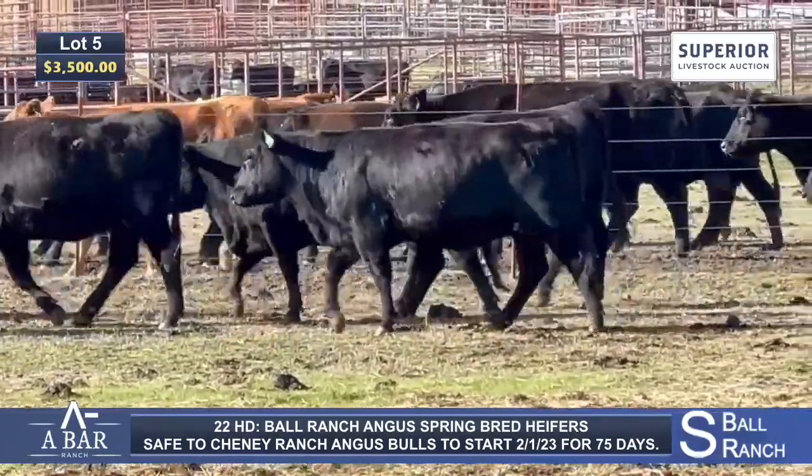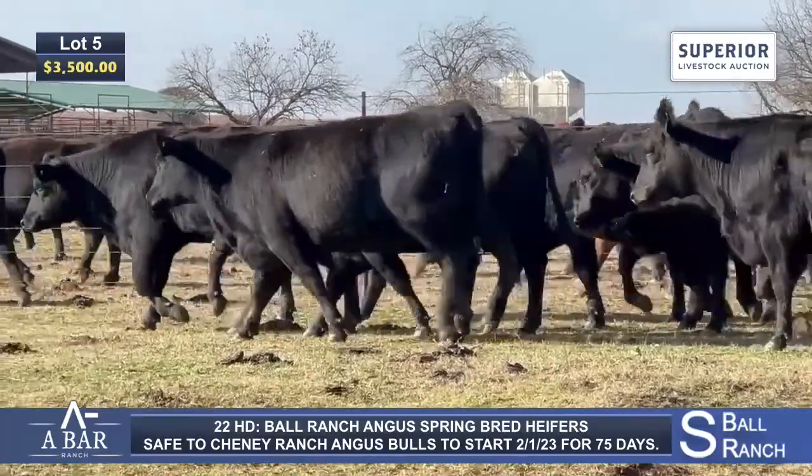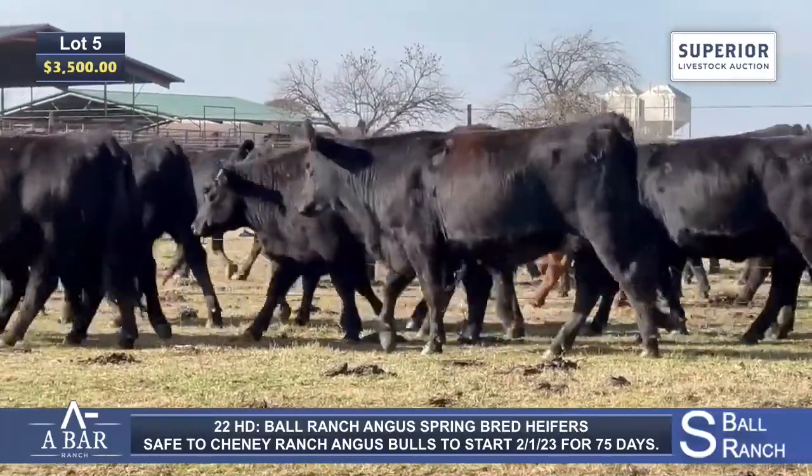Given what these heifers are worth right now, guys are telling me these open heifers are bringing $1,500 to breed today. What's it cost to do it? Yeah, boys, they're worth it. It costs a lot to get them.